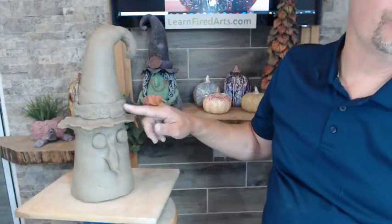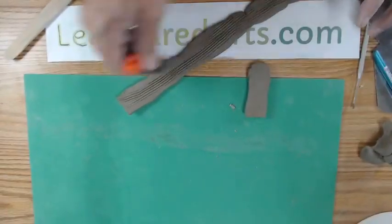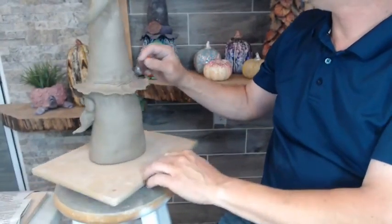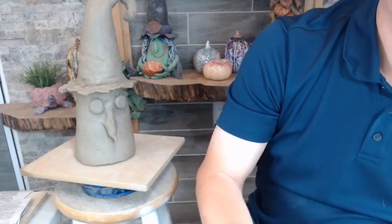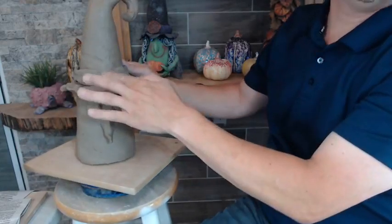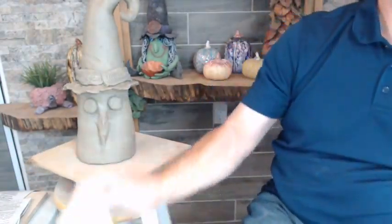And we're going to score and slip this piece as well. So I'm just going to take the scoring tool and I'm going to scratch the whole back of that coil. And then on the hat itself, I'm going to go around and scratch and score where that's going to attach. I'm going to add slip to the back side, and then I'll attach that. Now the reason I do this joint in the front is so that I can take and create a medallion that will cover that in the front.